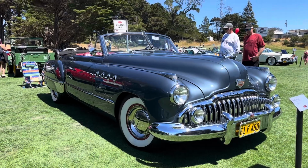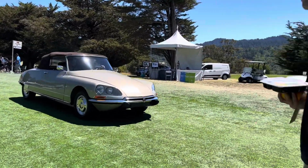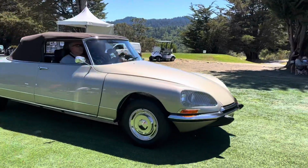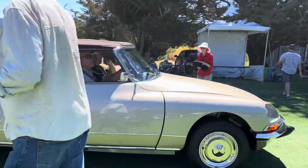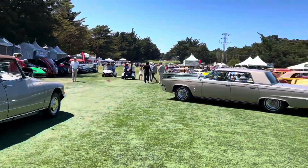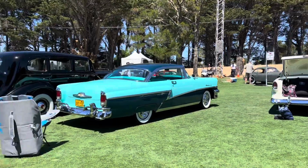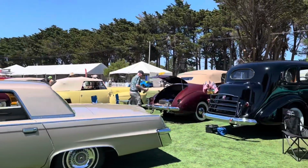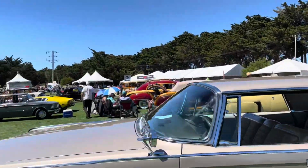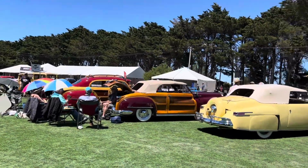Full chrome. Here I'm going to grab Veronique. We're going to wrap this up. I'll do an outro on the way out, but I'll just try to pan and just give you guys a look. There's so many things I want to walk over and show you. They got the Woodies over here.